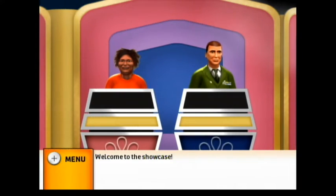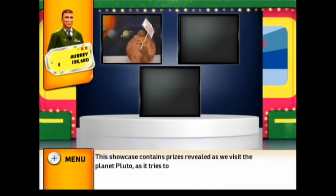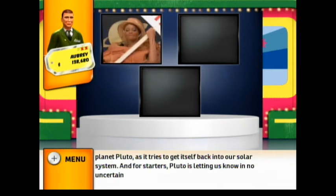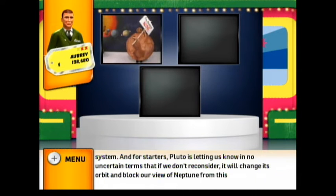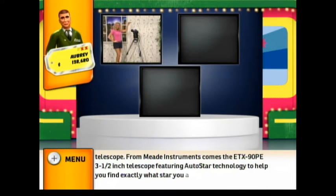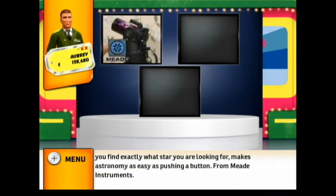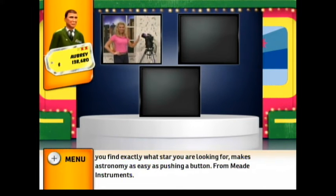Welcome to the showcase. This showcase contains prizes revealed as we visit the planet Pluto as it tries to get itself back into our solar system. And for starters, Pluto is letting us know in no uncertain terms that if we don't reconsider, it will change its orbit and block our view of Neptune from this new telescope. From Meade Instruments comes the ETX-90 PE 3.5-inch telescope featuring AutoStar technology to help you find exactly what star you're looking for. Makes astronomy as easy as pushing a button from Meade Instruments.